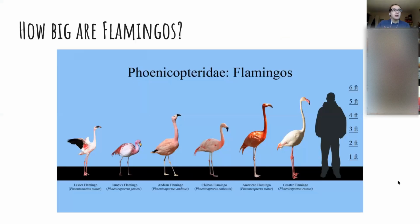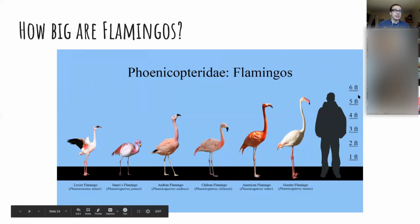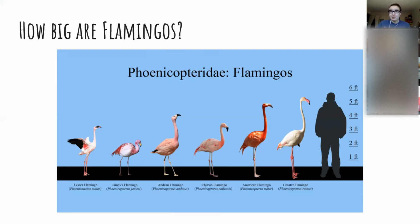Okay. So first, how big are flamingos? So I told you guys about how big they were in inches and pounds, but that doesn't really work super well in all of our brains. So this is a cool picture of how big they are standing next to a man who is about 6 feet tall. So you can see here, I said the greater flamingo was about as tall as me or a little taller. I'm actually just a couple inches over 5 feet tall. So a greater flamingo is probably taller than me, most of them.